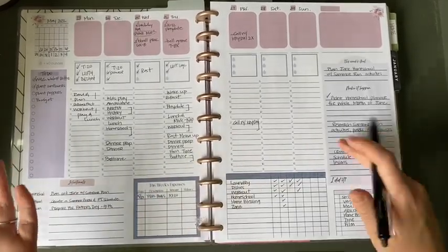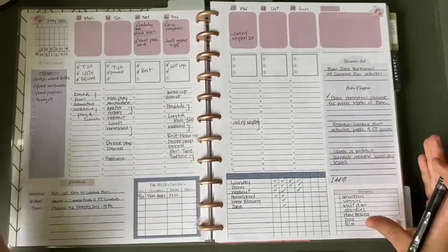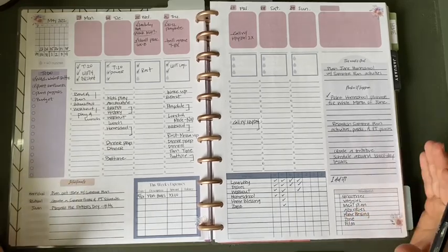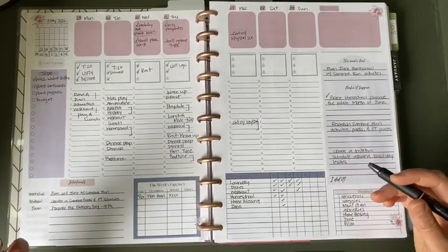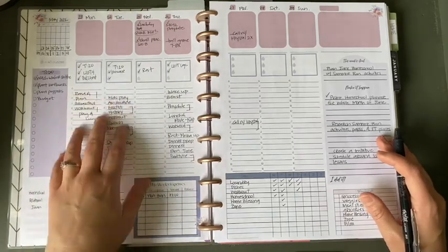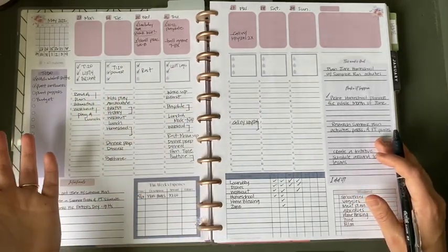Today's a Saturday, so we're right here. And I've just really enjoyed keeping it pretty simple. I don't like to have too much written on it, like a crazy amount, but it has helped me to kind of recall what I've done. Some of these days I planned ahead. Some of these days I wrote down what I was doing as I was doing it.